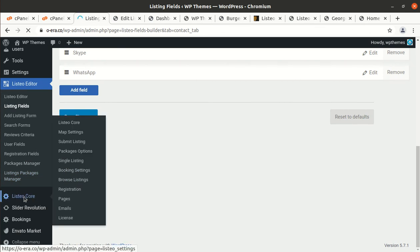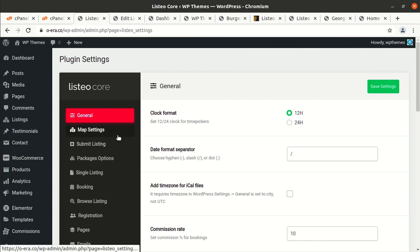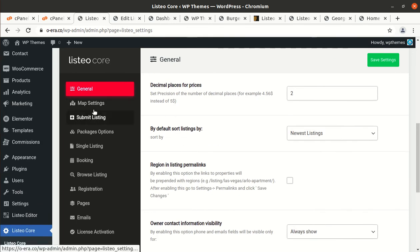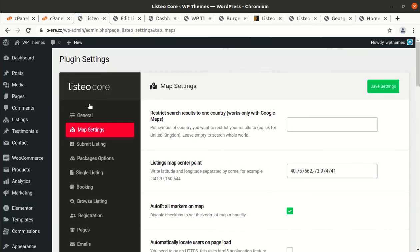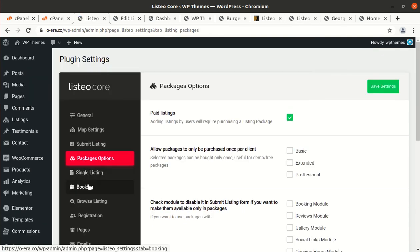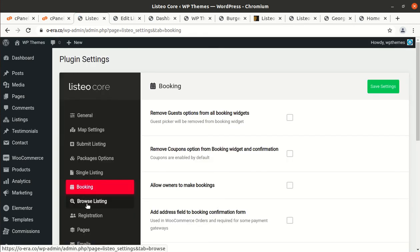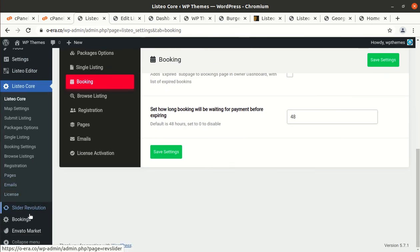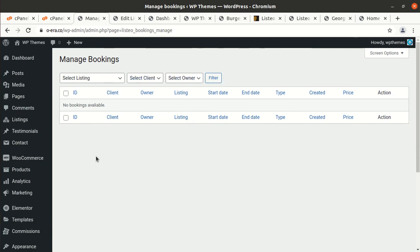And let us see what it says in listing core. So it is a theme panel, in fact. So the theme panel also has broad settings, general settings, map settings, submit listing, packages, options, single listing, bookings, browse listing, registration, pages, emails, and license. So everything is here, and slider evaluation and booking is also available here. So this is the booking page, and as of now there is no booking on this website.